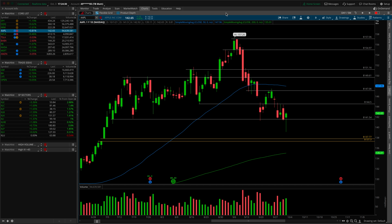Kicking things off here on Apple, and we will keep our companies brief since we spent so much time on the broad market. Basically looking at a hammer candle from Friday, very similar to the QQQ.